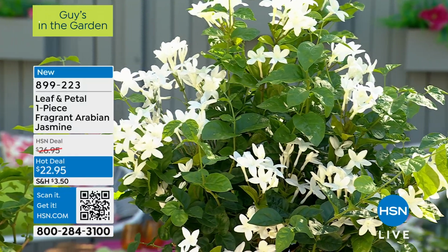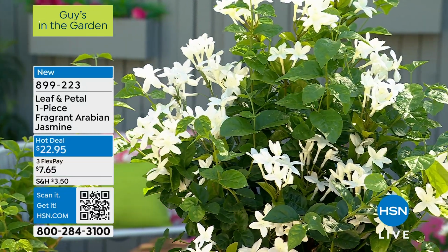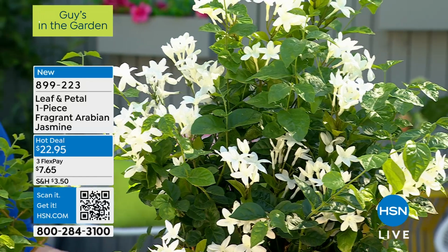You know, it does like some sunlight, but it's also so versatile that if you have it in part shade, that's just fine too. Oh, like you said, low maintenance, right?